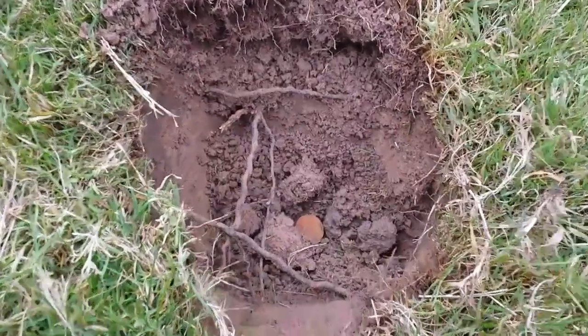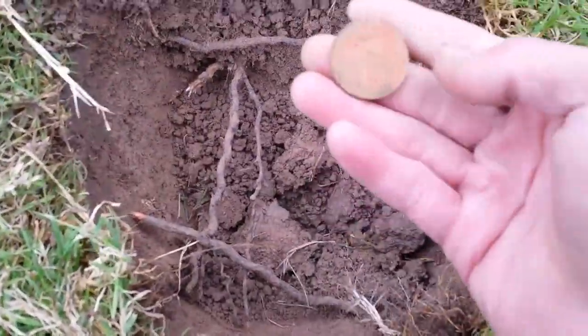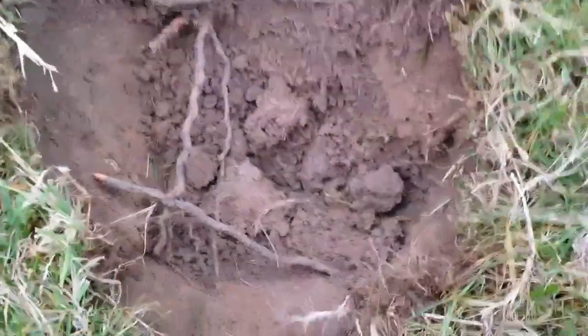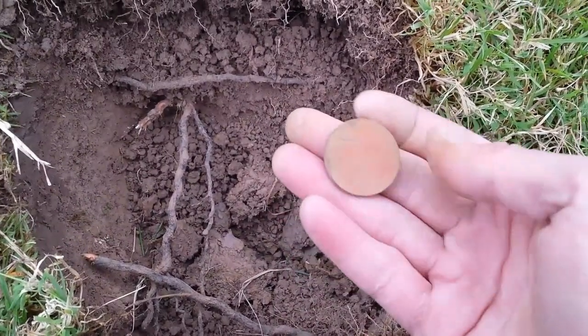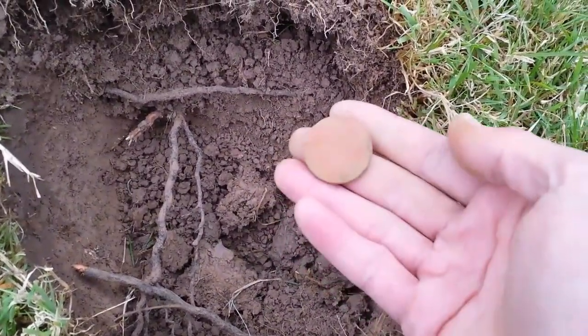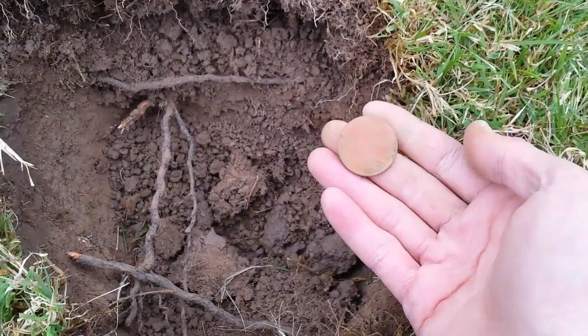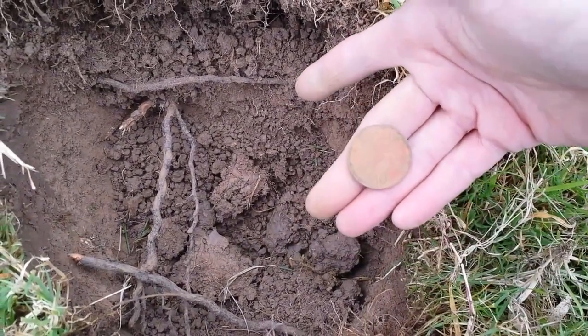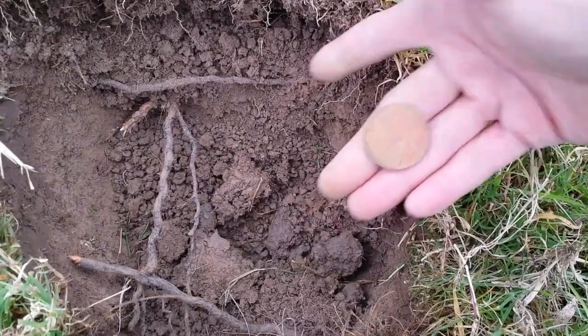Okay, next target's down there. It's looking like an old 10p to me. Yeah, it is. God, these were big coins. Thick old coins as well. The thickness on there. And there we go. Still a coin. Okay, on to the next.